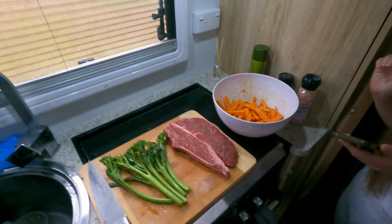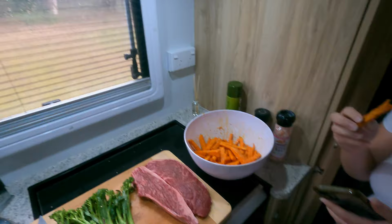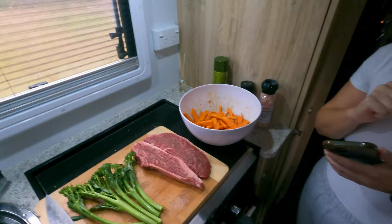So we got Wagyu rump from the local butcher here. I think it was $35, so we're definitely spending, big spenders there. But sweet potato fries and broccolini. Hopefully. Really not bad. If the weather's all right, I can get out there and do it on the barbecue. If not, it's gonna be on the stove in here, but I'm pretty excited for that. We haven't had a steak in a while, have we? Peppercorn sauce as well. Yep. Especially Wagyu and peppercorn sauce.